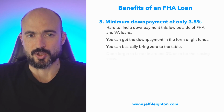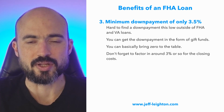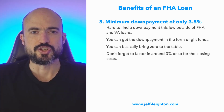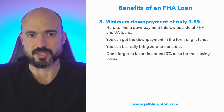Now there is closing costs. So most closing costs on a home, it's probably safe to say about 3%. In some cases, it might be a little higher. In some cases, it might be a lot lower. But that's a good rule of thumb. So when you're buying your first apartment building, you need to factor in, okay, it's going to be the 3.5% down payment plus another 3% in closing costs.